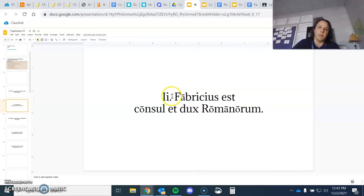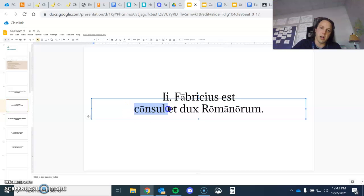All right, number 2. Fabricius est consul et dux Romanorum. Fabricius is a consul and the general of the Romans. As a reminder, a consul is basically a Roman president. They had 2 of these every year, elected to 1-year terms. So 2 dudes elected to 1-year terms named consul, and they were also in charge of the armies. So Fabricius is the consul and the general of the Romans.